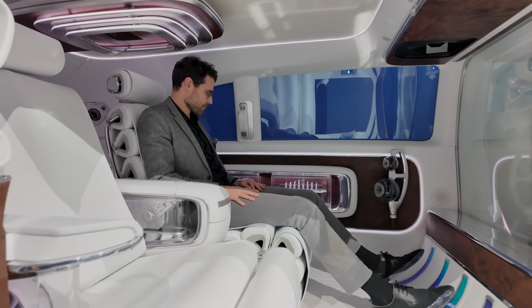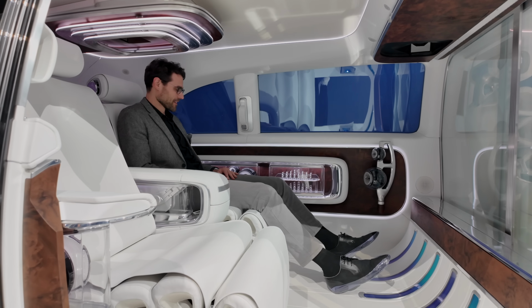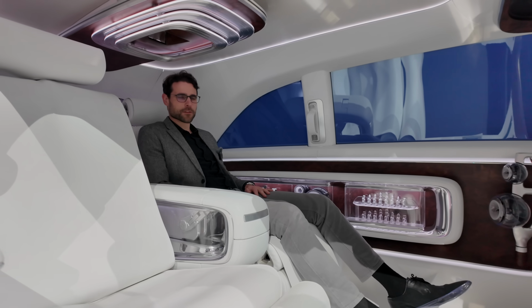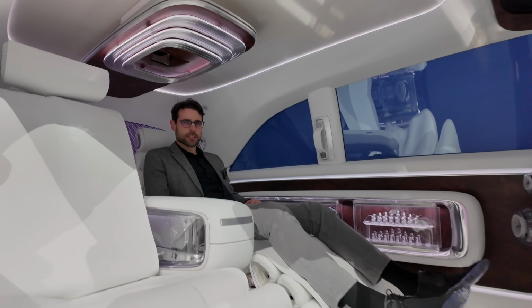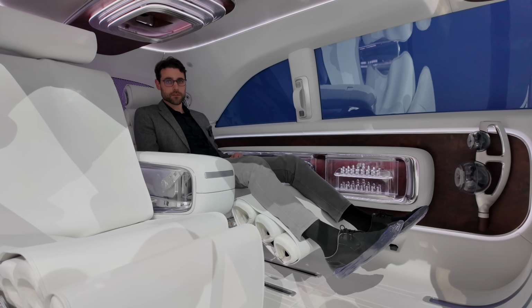So let's see how that works. Chess figures. That was surprising. Also already slides back. And I mean, it's a totally different room feeling here, definitely. I could imagine that the series version would also be a little bit higher. We've recently seen the Lexus LM, for example. That would be a competitor of this one, for example.